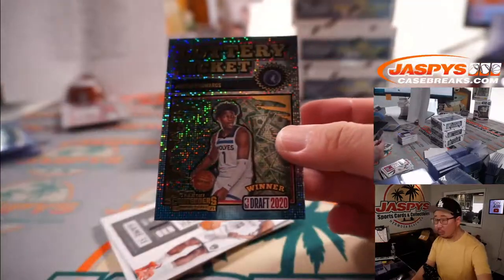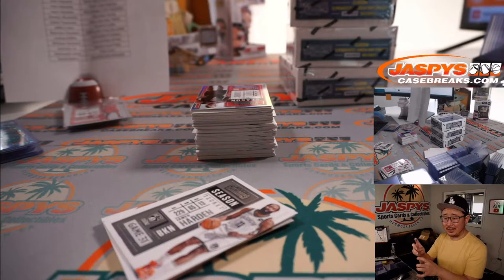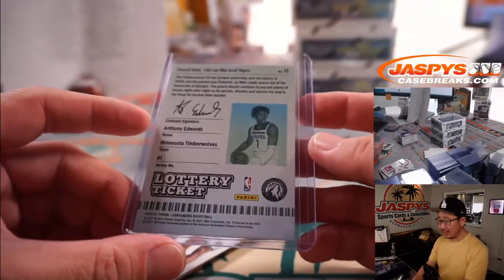Got another Anthony Edwards lottery ticket card. Justin has Lakers and Grizzlies against the spread and overs for both. The Spurs-Grizzlies total is 223, and the Warriors-Lakers total is 218.